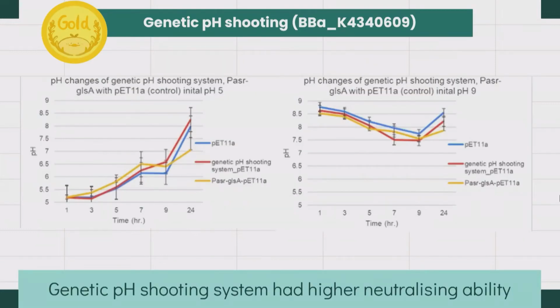Then, to improve the PASRGL assay, we designed a pH shooting system with an acid shooting circuit and a base shooting circuit, as we mentioned. The pH change of the genetic pH shooting system is larger than the control group, and it demonstrated that both acid and base shooting circuits functioned to neutralize pH 5 and 9.